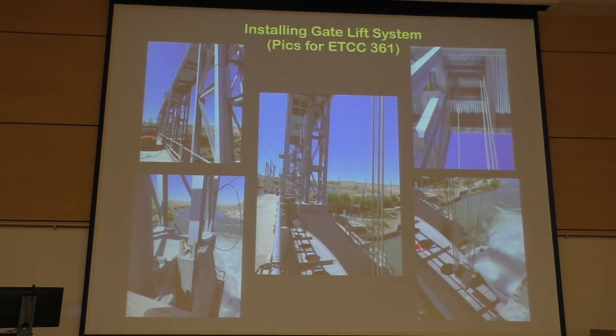And then after that, they put the gates in. They use these pulleys and cables, lift it up, lower it down. That's kind of the completion of one of the gates there.